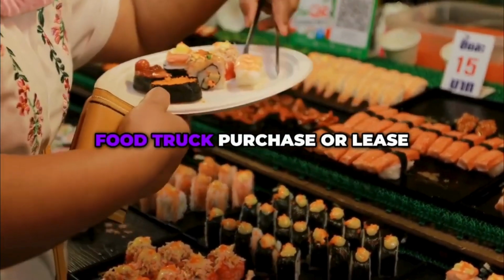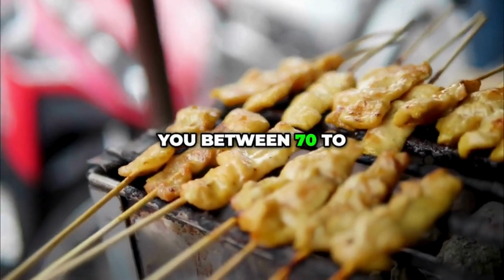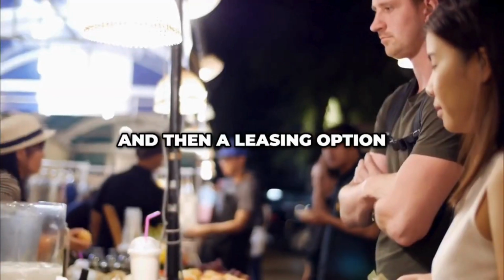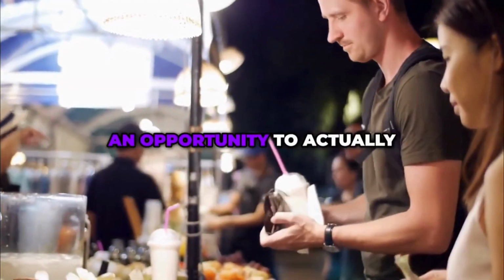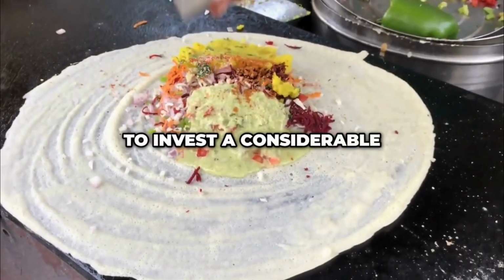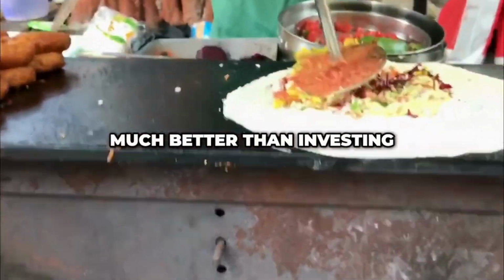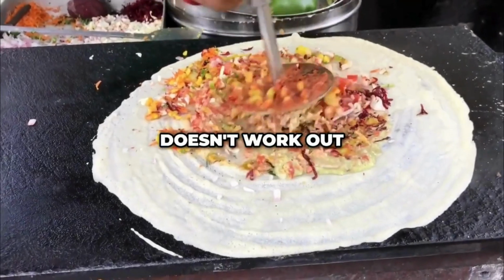Now, food truck purchase or lease. Here's a basic average. A new truck can cost you between $70,000 to $100,000. A used truck, $30,000 to around $60,000. And then a leasing option, which is something I recommend to a lot of people, because it gives you an opportunity to get into the food truck business without having to invest a considerable amount of money. Leasing options can be between $2,000 and around $3,500 a month. Much better than investing about $100,000 in a new truck and the business doesn't work out.